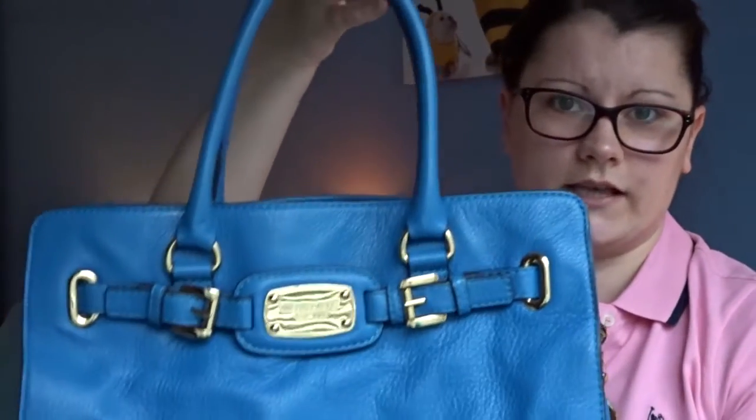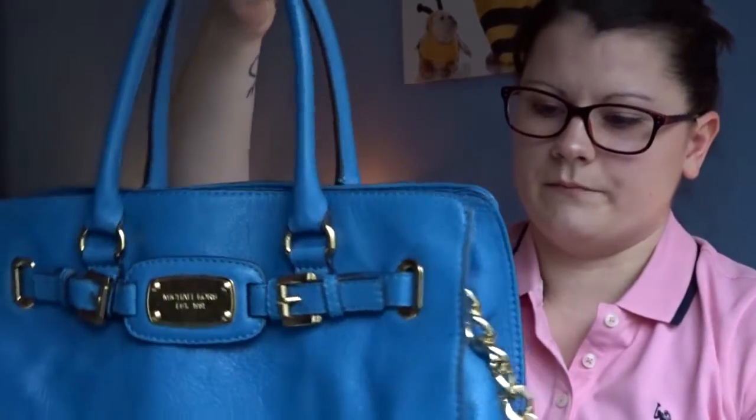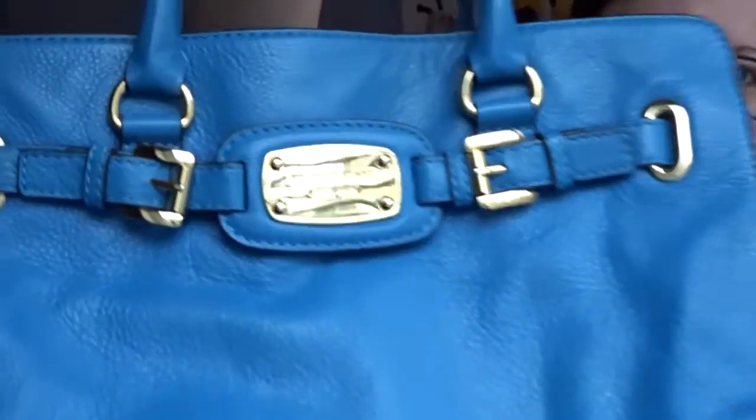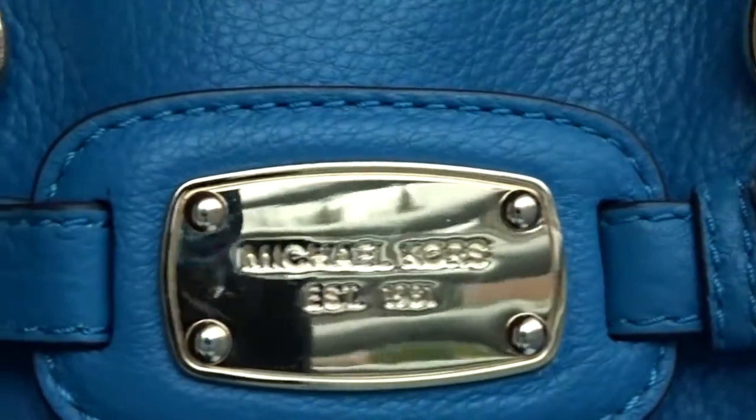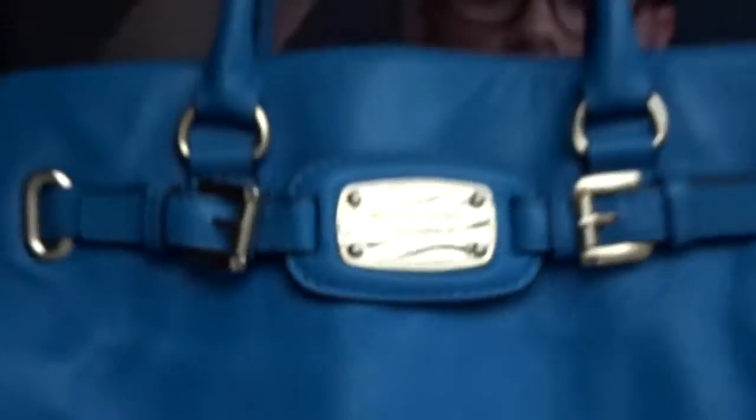It was one of the first presents that he bought me, and we got it at an outlet village, and I think this was about 240 something, I think. Don't quote me on it, but I will leave all the links down below, all the prices and where I got them from. But yeah, this is just a really soft leather. It's in this gorgeous blue colour, and it's got the gold hardware as well, and that just says Michael Kors on there. It is absolutely beautiful.